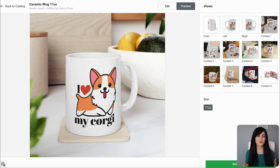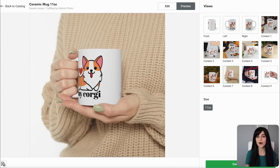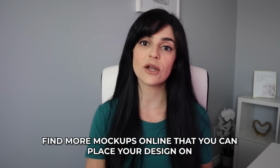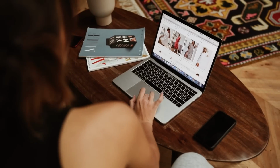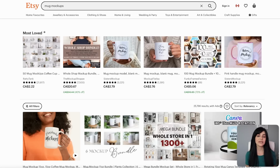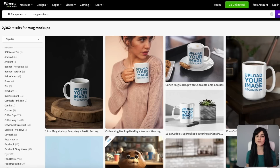Now, the mockups that Printify creates for you are great, but you need to stand out from all your competitors that are using the same mockups. So find more mockups online that you can place your design on and showcase in your listings. Product images are super important for any online shop in getting the click and making the sale, because the images are what customers rely heavily on when making their purchasing decisions. You can find great mockups on places like Etsy, Creative Market, and Placeit, just to name a few examples.